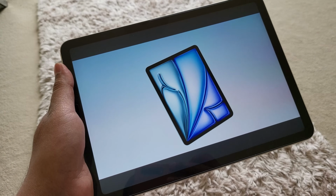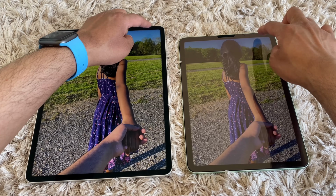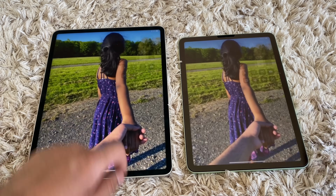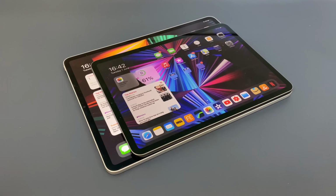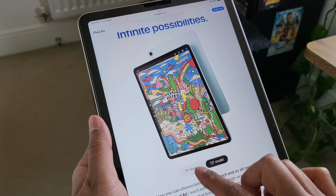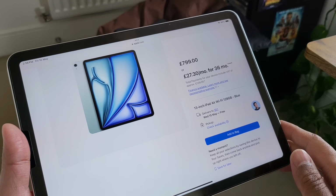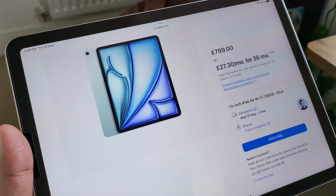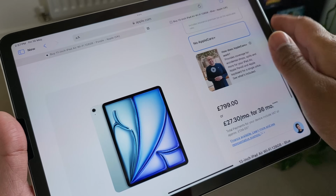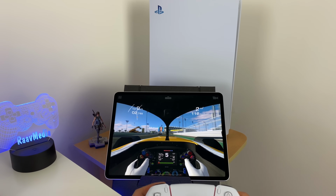Number 4 is a new entry for the iPad Air, which is bigger size. So up till now, if you needed a bigger sized iPad, you had to go all the way to the top tier, paying an eye-watering near laptop price and get the 12.9-inch iPad Pro. But now Apple has decided to offer a bigger sized iPad in its mid-range iPad lineup. So you have the option to get the 13-inch iPad just for $200 more than the 11-inch iPad Air, which is $799. And yes, with that, you can get all the benefits of having a bigger screen on your iPad.